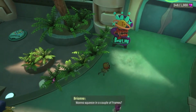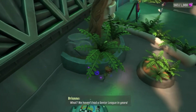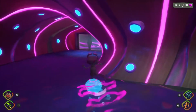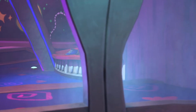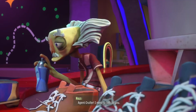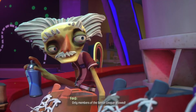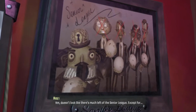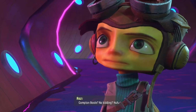Wanna squeeze in a couple of frames? Pants. It's Senior League hours. What? We haven't had a Senior League in years. Well, it's back. Agent Kreller, I need to talk to you. Sorry, Senior League hours. Only members of the Senior League allowed. Doesn't look like there's much left of the Senior League, except for Compton Bull? No kidding.